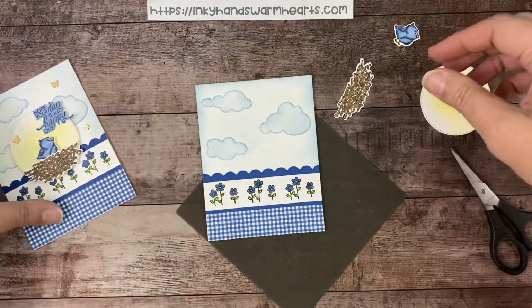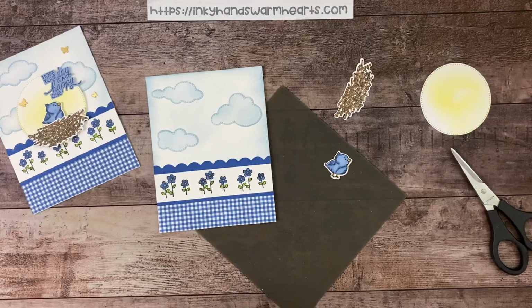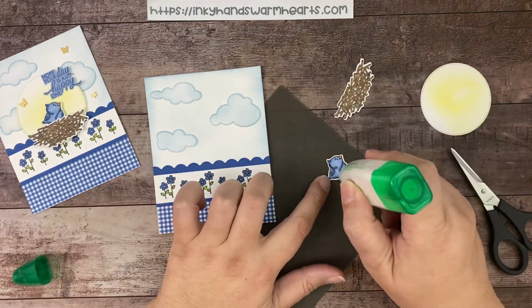All right, so we're gonna lay our clouds approximately where we want them to be. I wanna have a little bit behind that circle, so I gotta look. All right, so what I'm gonna do here is we're gonna attach our bird to our nest, and then we will put dimensionals behind it as one unit.